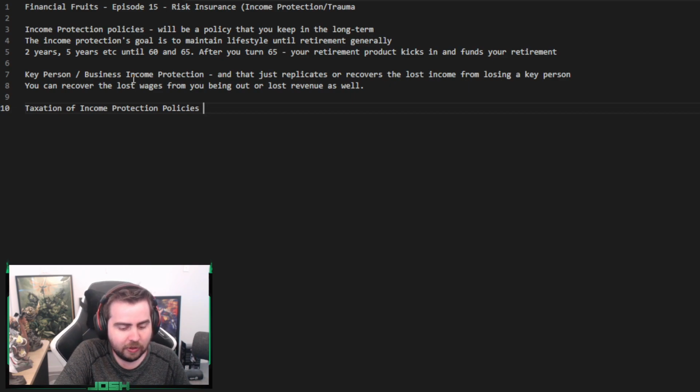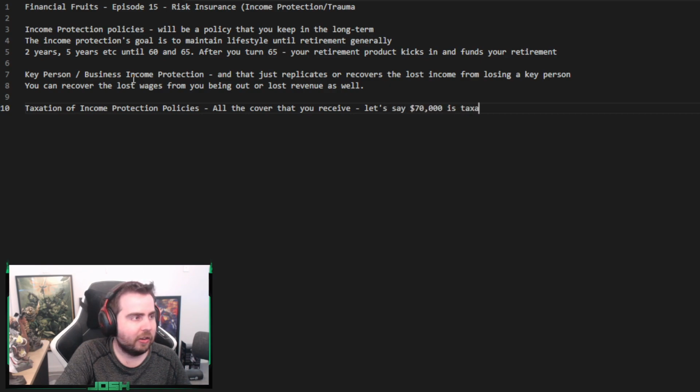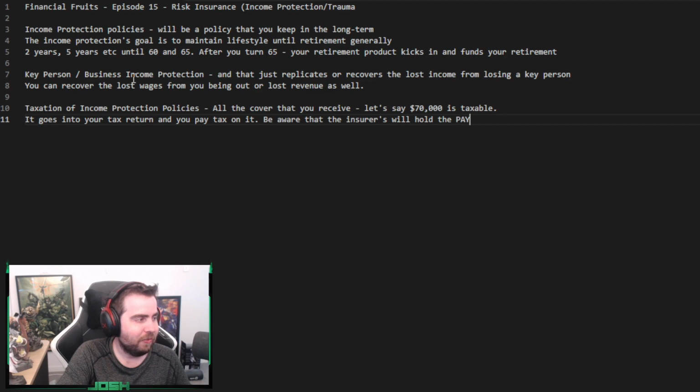But with income protection, all the cover that you receive, let's say you receive 70 grand, is taxable. Okay, so it goes into your tax return and you pay tax on it. Be aware that the insurers will hold the PAYG for you. So don't worry about it too much. The insurers will withhold the tax and be like, nah, don't worry about it.